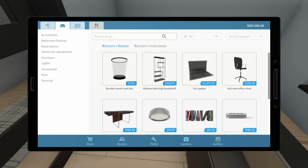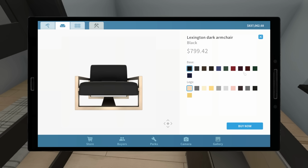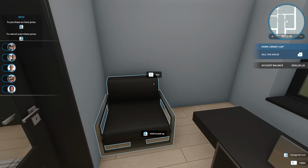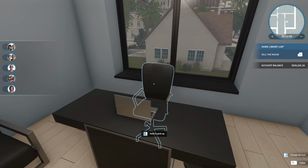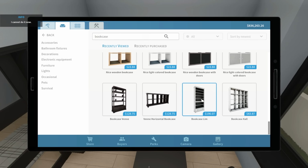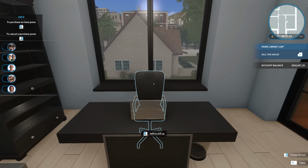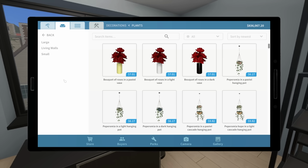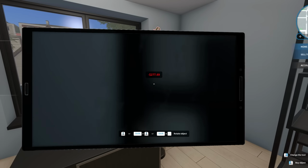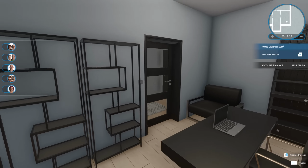Probably want maybe a little armchair. What do we got? Maybe something like this could be good. Just maybe stick that here in the corner. How do we feel about that? Sure, that'll be fine. And then I think we want to go with another bookcase, but this time I want one that's a bit more bookshelf-like. Put that maybe there. And then I think all we really need is a plant. Something fairly big. How's this one? Sure, that'll work. And I think that's a pretty nice office.